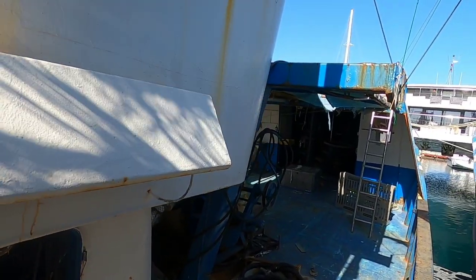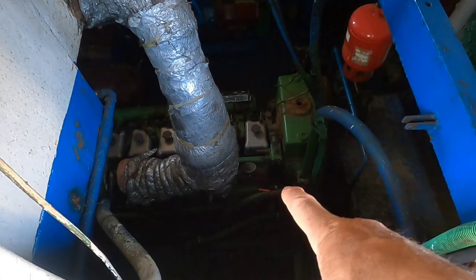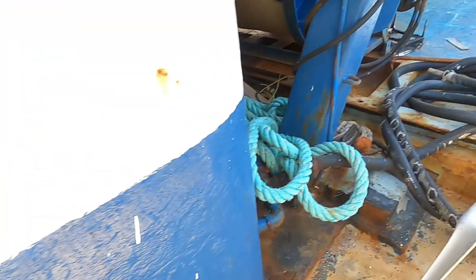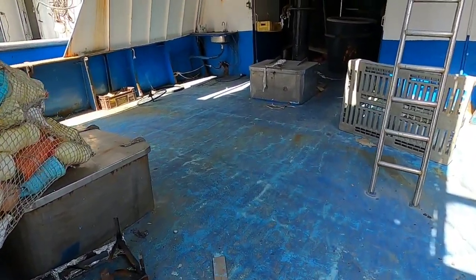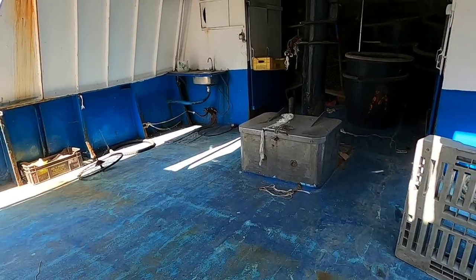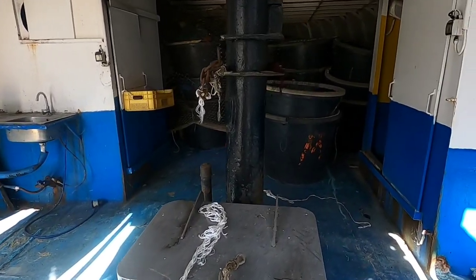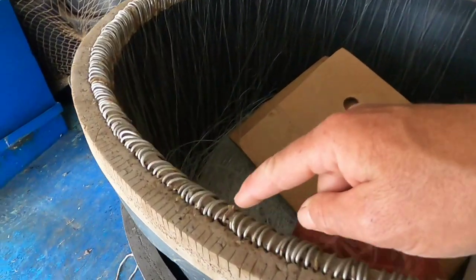All right, let's see if we can get down. There we go. There's the engine, big old diesel engine. Got to the front. This one's a bit more tidy than the previous one next to us. Look at these buckets full of hooks. Look at these hooks all the way around these buckets.